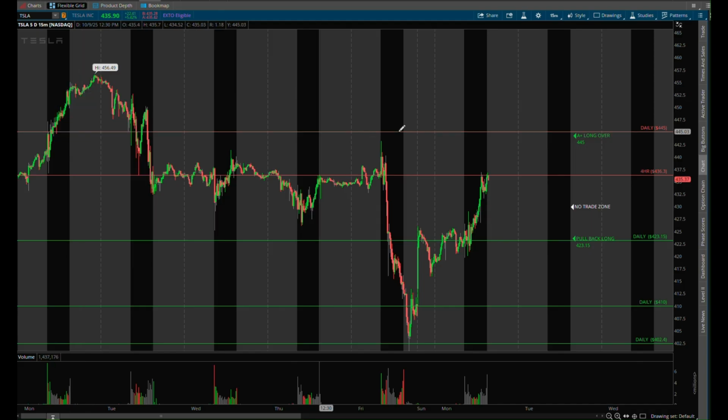So I wanted to break that down. The A plus long is over this 445, or a pullback long off of this 423.15. Now, it's a valid long. I'm not necessarily looking to take that. The only trade that I'm looking to take on Tesla is a break and retest over this 445.